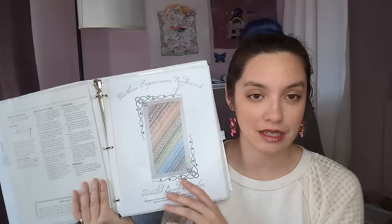Yes, I am stitching the specialty version. You can buy it as an all cross stitch version, but I do quite enjoy specialty stitches, so I did that. This one I began February 24th of 2022. It was a birthday start. This is on a 32 count Belfast linen.